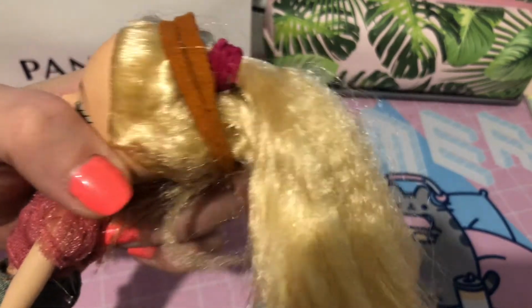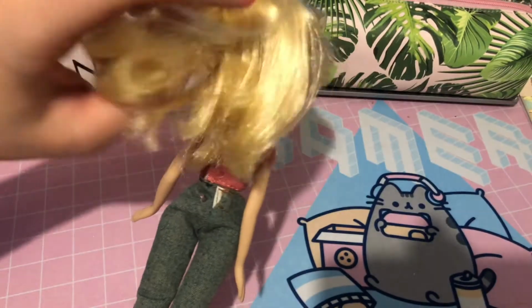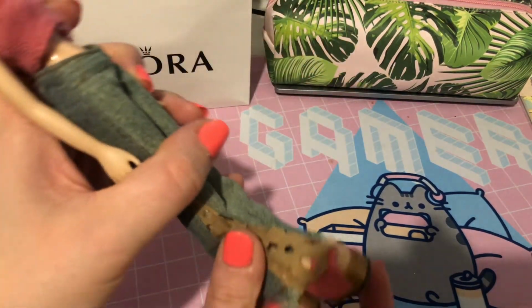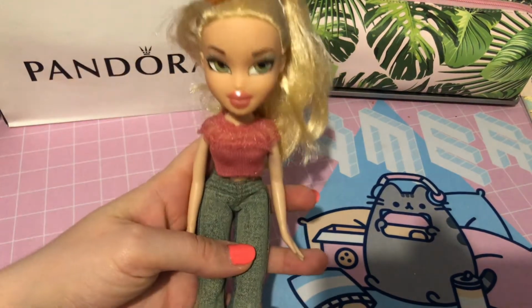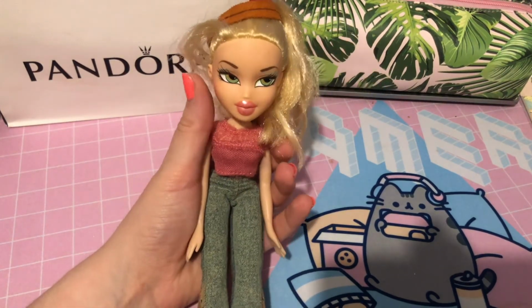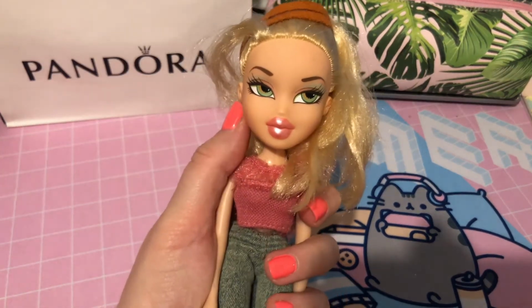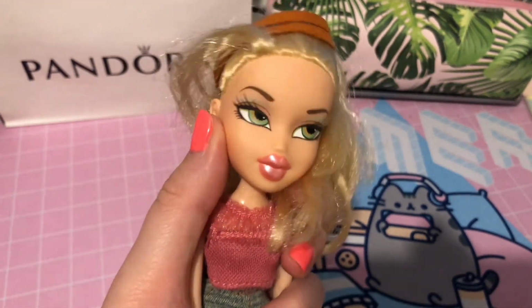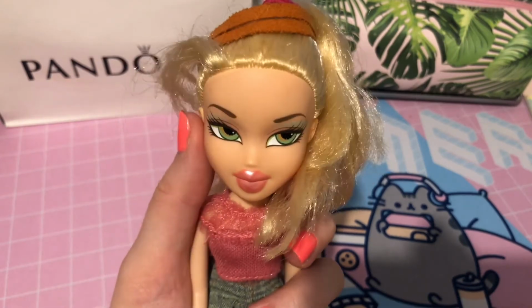Her hair's been tied with a normal hair tie, but her hair's not in too bad condition, really. And the fact that she comes with the original shoes, and it's just my Chloe. This is my Chloe. I actually think she's probably my favourite just because of the nostalgia. But look, she's just so pretty, and she's in great condition as well. So apart from her wobbly head. But we don't mind a wobbly head.